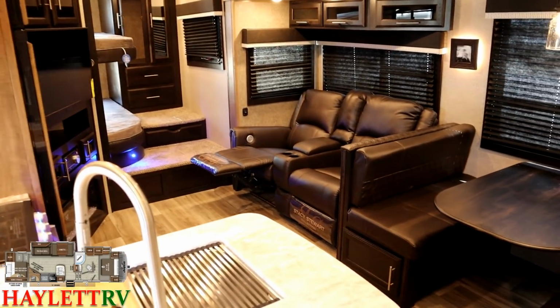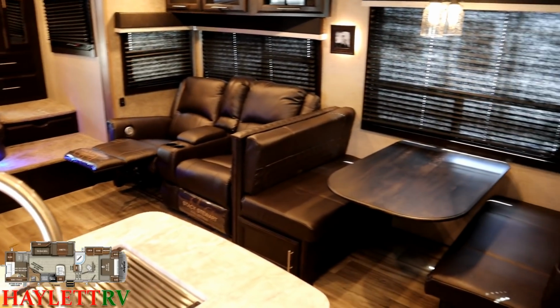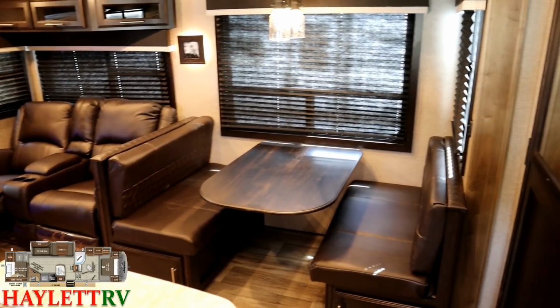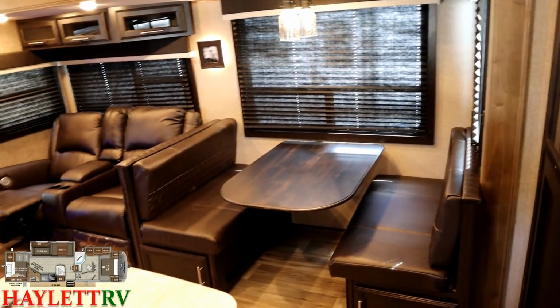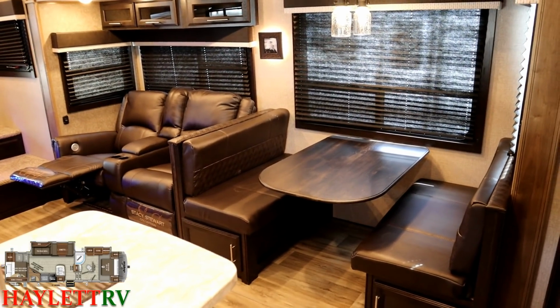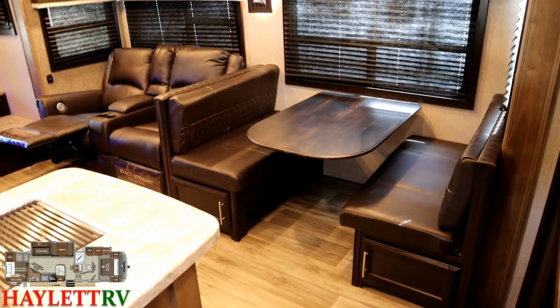It's easy. All the windows open for airflow. You've got the nice blackout shades, plus they are tinted windows, which is great. Plus there's light switches, like by the dinette, by the theater seat, for the lights over your head. It's just simple and easy. Now let's start diving in here.